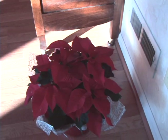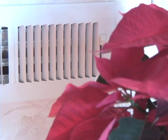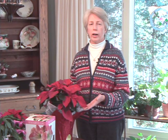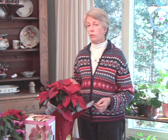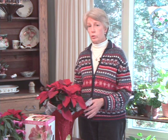On the other end of that, though, you do not want to put this, if you can help it, in front of a heat vent, because that dry air blowing on the plant may cause some of the leaf and bract tips to dry out, or if it's drying it out too quickly, can also cause the lower leaves to start falling off prematurely. Now, watering is important with this poinsettia.